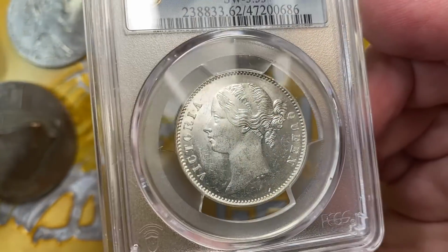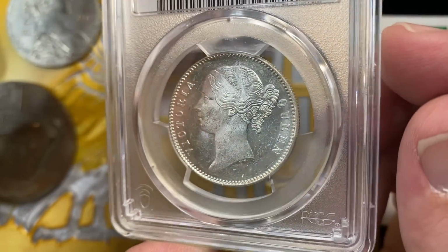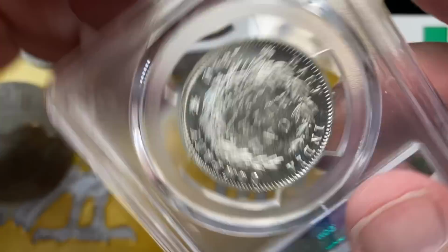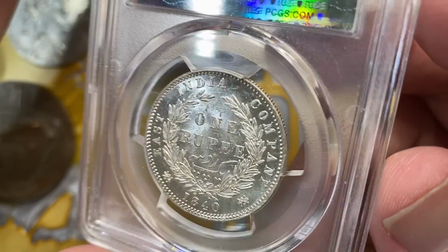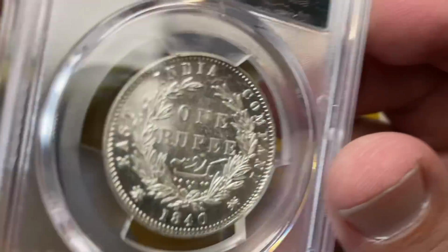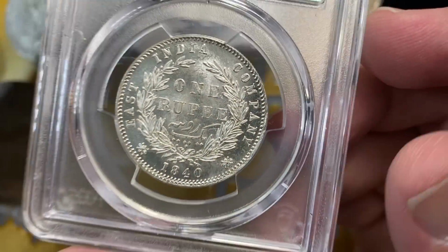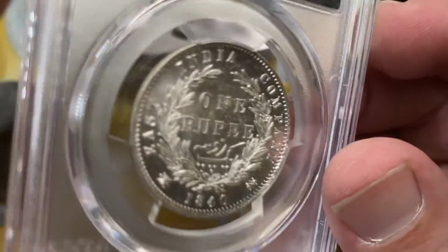How about a frosted looking Victorian British India rupee, PCGS graded MS62. So 1840 dated. This is something that I have marked here at 190. Just love the frosty finish on this guy. Haven't really seen many of these in that kind of condition. And also one of those fun areas where you get the whole relationship between money, country, government, and because it's the East India Company, 1 rupee with the Queen. So it kind of hits all the bases there on that guy.